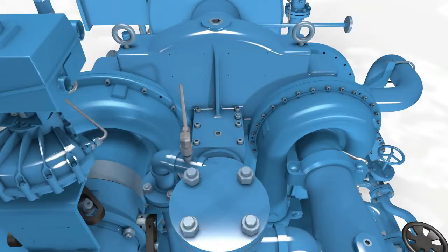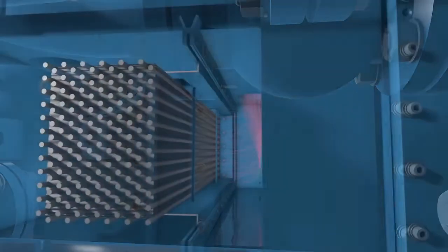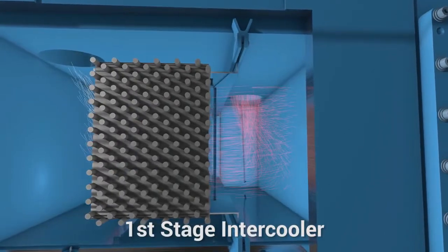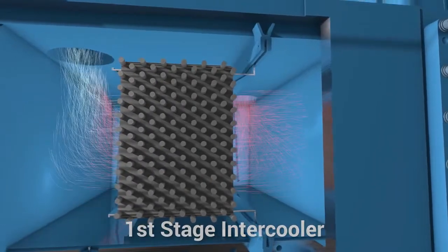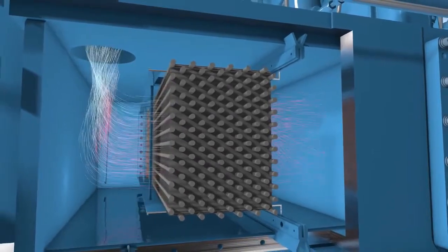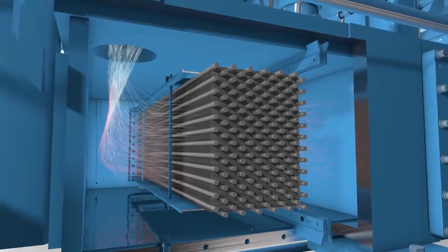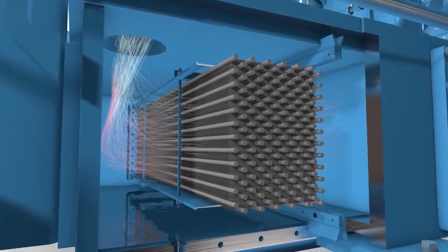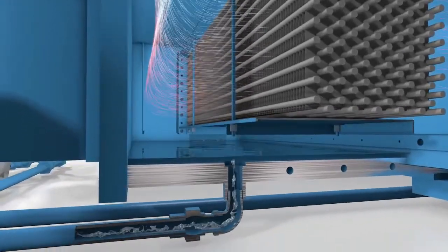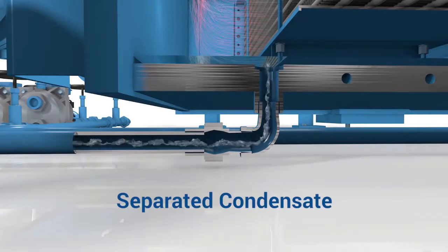After passing into the scroll casing, the heated air or gas flows through the inner stage piping into the first stage intercooler, causing the moisture to condensate and separate from the lower velocity cooled air. Because FS Elliott intercoolers feature straight-through tubes, cleaning is possible, rather than costly replacement. As the air travels through the corrosion-resistant plenum, the separated condensate is removed from the compressor through a drain valve located at the bottom of the intercooler enclosure.